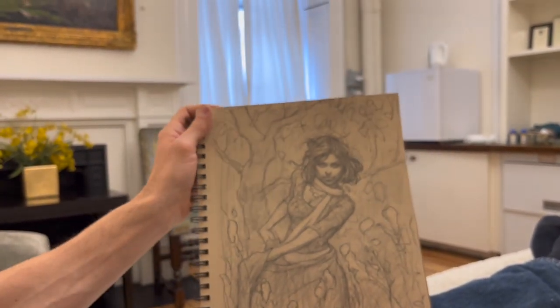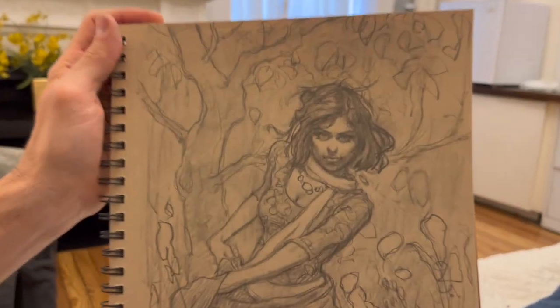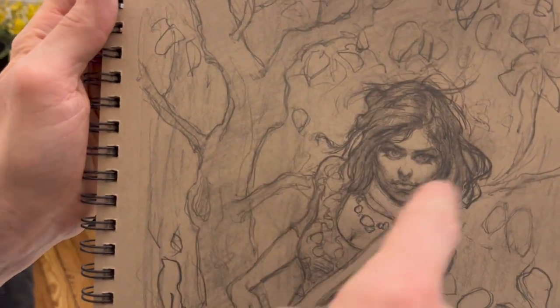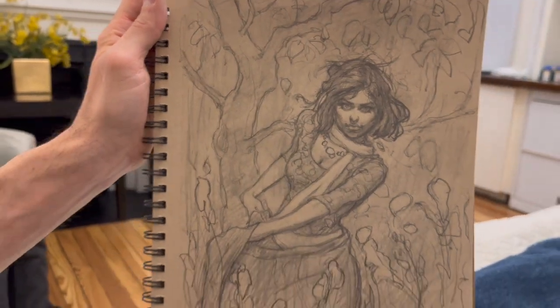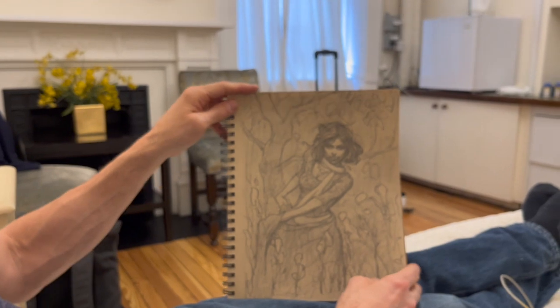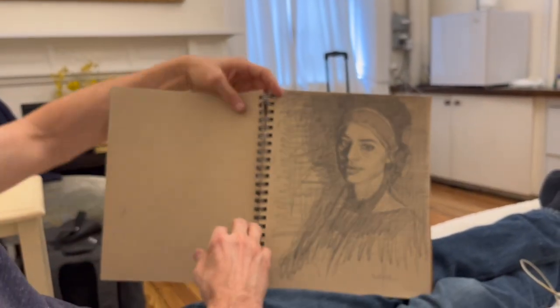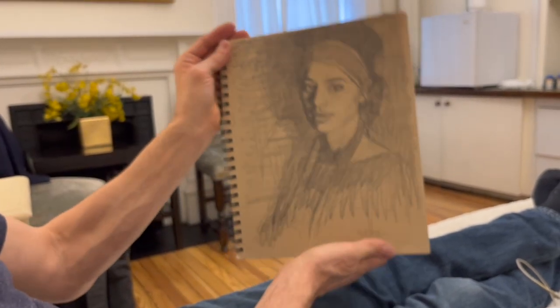Is that a girl from India? No, that's not anybody. It's just out of my head. I just started out with a kind of gesture. To me, it looks kind of fancy, fantasy-like. It's just passing time. Who knows, someday some of these might lead to ideas for paintings, but most of the time it's just fun sketching.